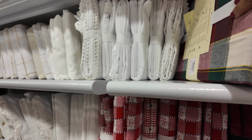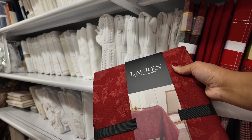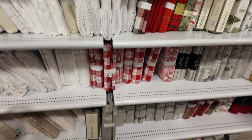I'm loving this plaid. I'm seeing plaid with some glitter in it. Pass on that. I want you to get the solid ones or the plaid that doesn't have anything, but look at this one. This is gorgeous. You can use this for Thanksgiving and Christmas and get a bang for your buck there.